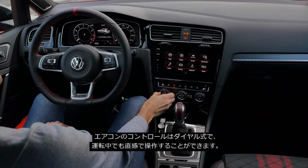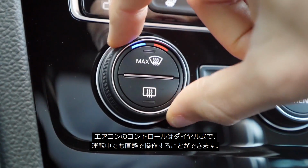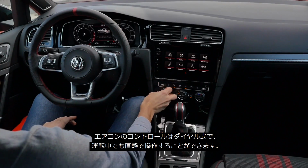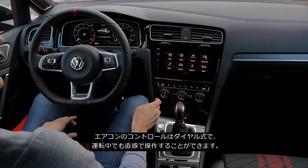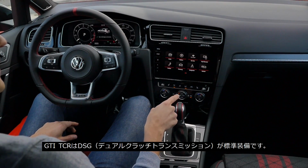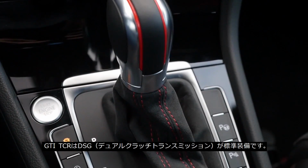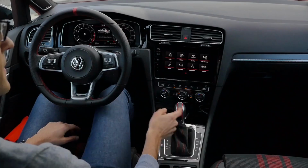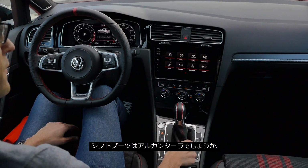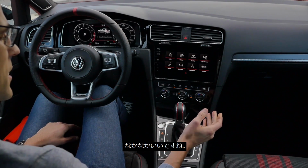Separate climate control, I really appreciate it, because I have so many situations where I would just want to change something a little bit, and it's not distracting while driving when you have those separate wheels for that. The GTI TCR here will always come with a dual clutch transmission, a DSG. It's not available as a manual, 7-speed right here. This is the shifting lever, also with microfiber at the back here. Very interesting, it's pretty cool.